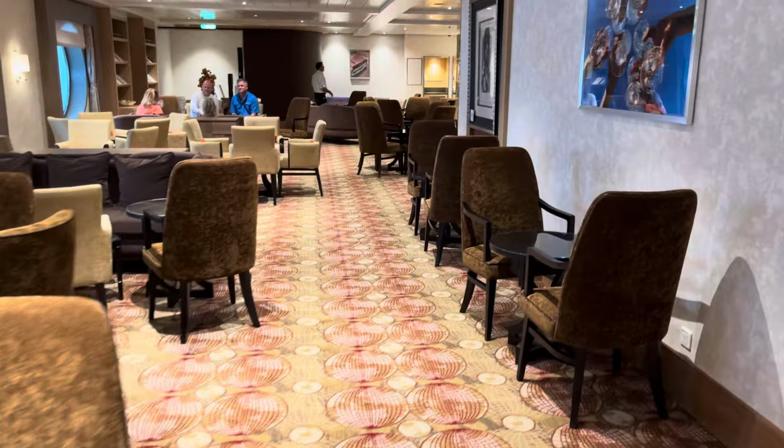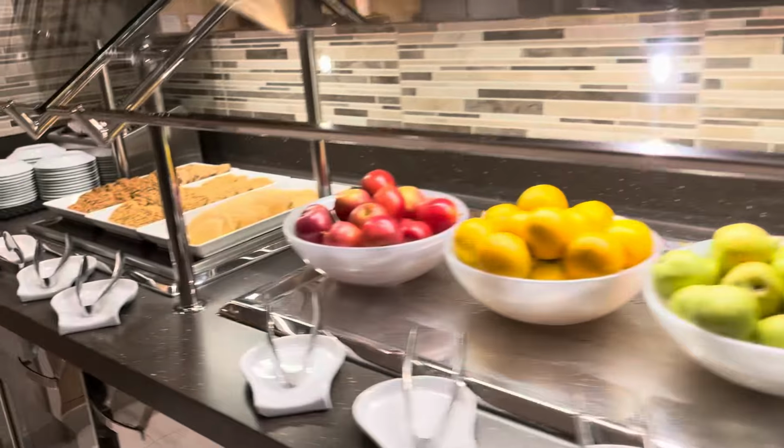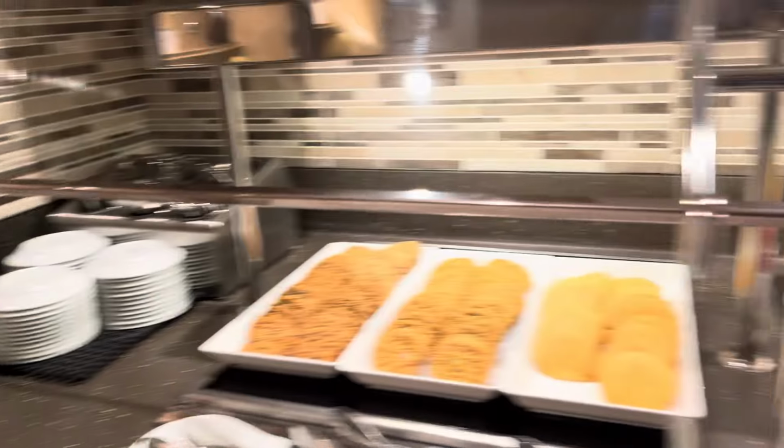And let's take a look at the buffet area, the snack area, just so you can see it. And it's the same setup as normal, your coffee maker, and right now it's at lunchtime, so they've got some cookies. And that's pretty much it.